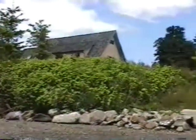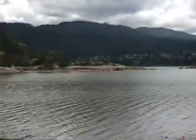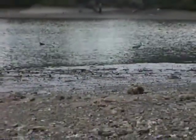And now we're looking back. Tide's out. Walked out as far as we can go. And there's the island. And there's Grandma. There's a couple of herons. Big now. And there they go.